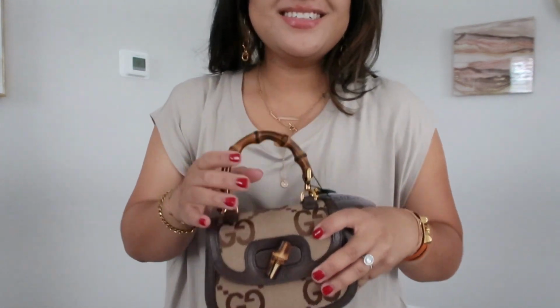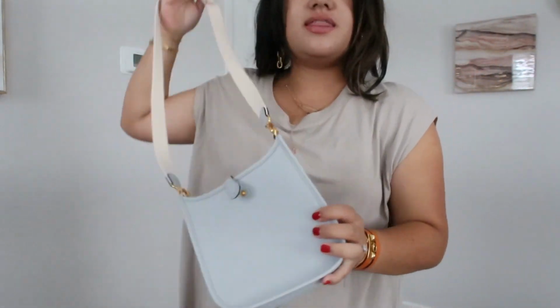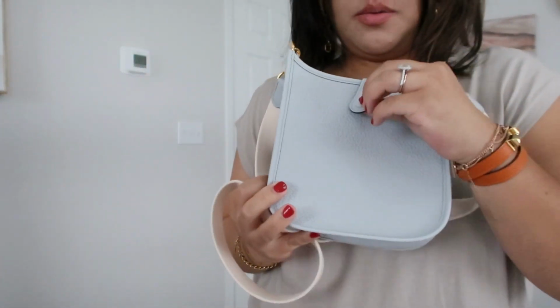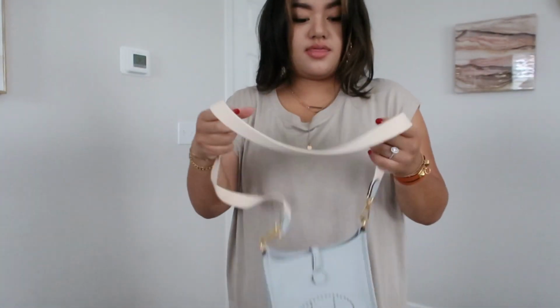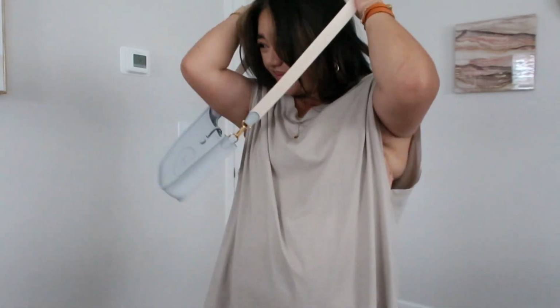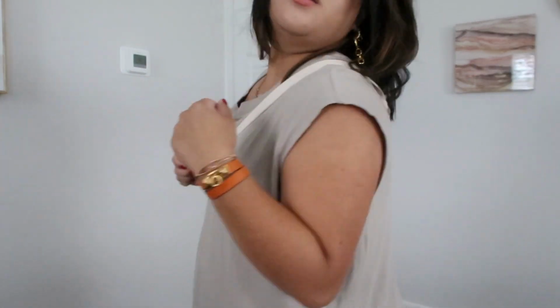It's so cute. And lastly, my Hermes Evelyn TPM, and this is how you're supposed to wear it, with the snap button in the front and then the H's on the back. But most people wear it this way, where the H is showing, and it's very subtle. And this is me tying that one knot on it.